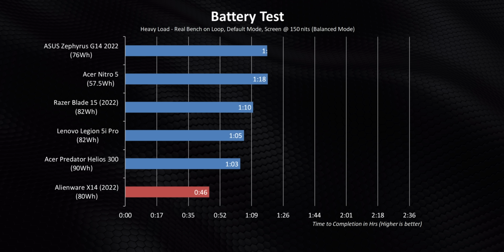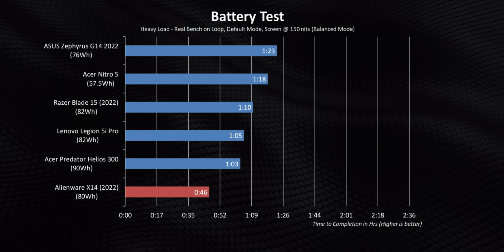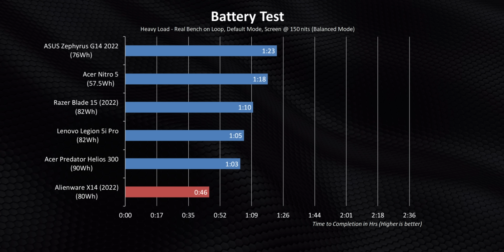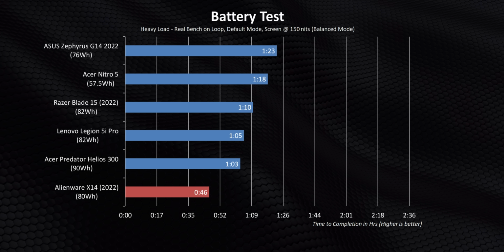Now, if you push the X14 under a full load on battery, there's nothing to be concerned about either, even though this laptop posts the absolute worst score of all of these. Why? Well, because Alienware is running the 12700H at higher wattages, even when it's on battery.